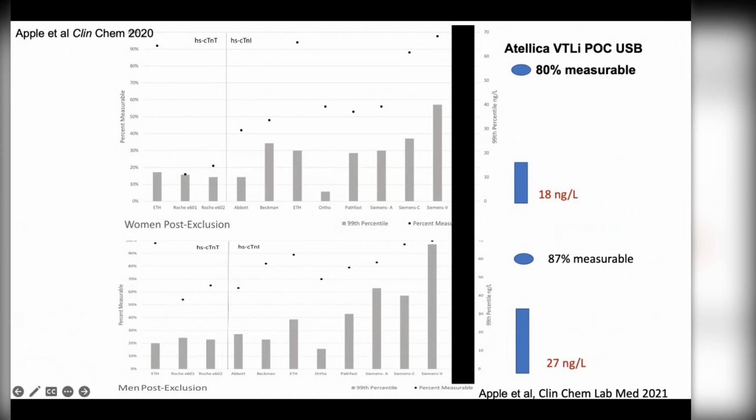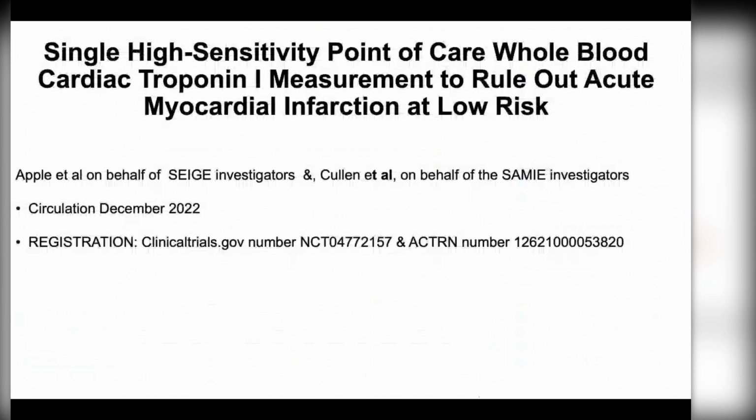And the assay we studied was the Italica assay. You can see they had sex-specific differences in the sex-specific cutoffs for the 99th percentile. But the key was this high sensitivity point of care assay did show over 80% of measurable values above the LOD for both men and women.